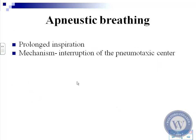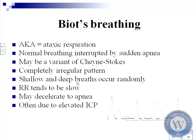Then you have apneustic breathing, which is prolonged inspiration followed by interruptions of breathing. That's usually a sign of the pneumotactic center being diseased. Then you have what's called Biot's breathing, also known as ataxic respiration. This is normal breathing interrupted by sudden apnea. It can be a variant of Cheyne-Stokes, and it's a completely irregular pattern. You tend to get very shallow and deep breaths occurring randomly, and the respiratory rate tends to be slow, and may decelerate to apnea, often seen with elevated ICP. Something you don't want to see.